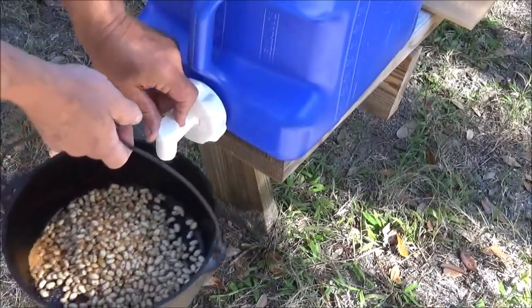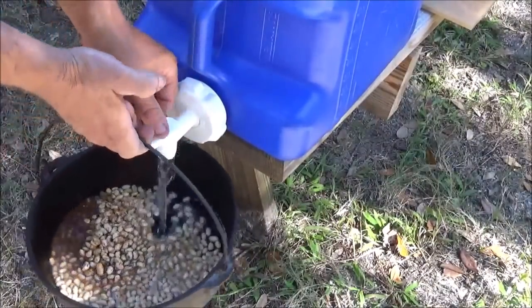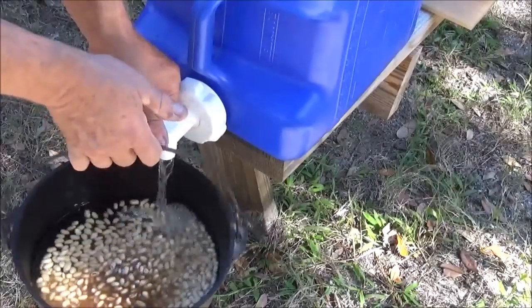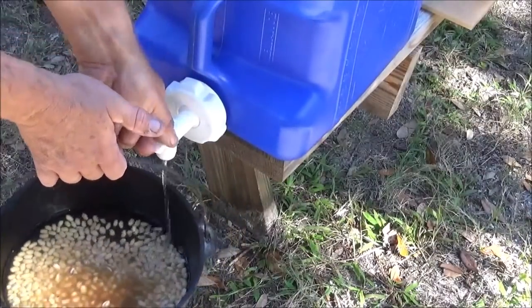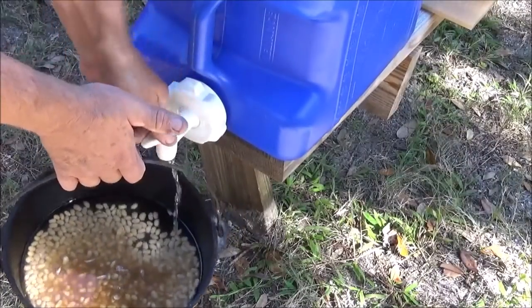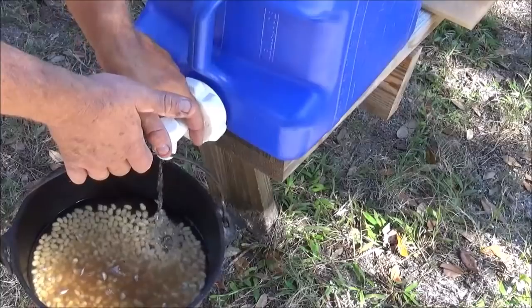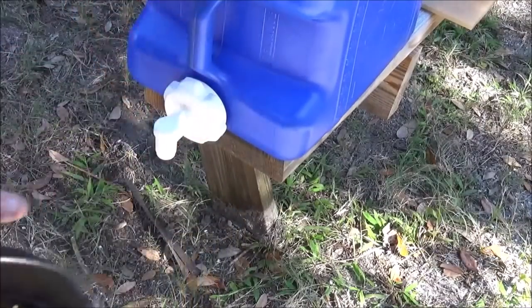So I brought water from home. This is potable water. Most of the water in these primitive campsites is for washing, because it comes straight up out of a well. It's probably fine. They probably do that just in case you do get a parasite or something off of it that you're not trying to sue them.